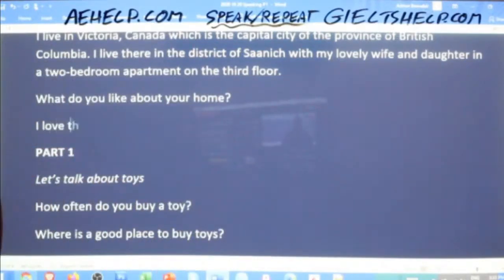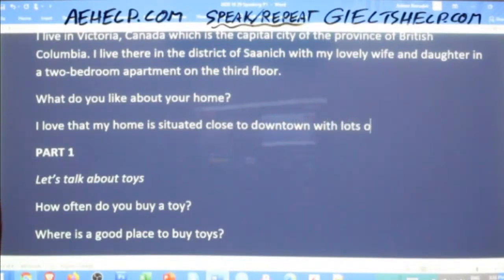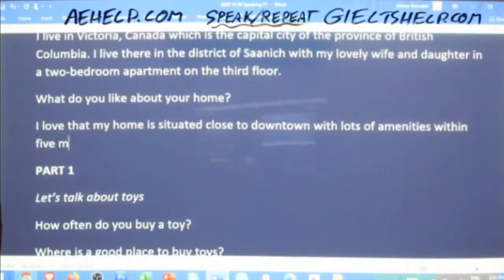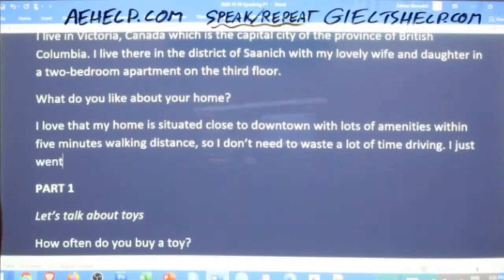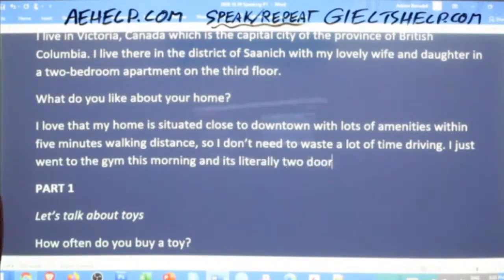So I love that my home is situated close to downtown with lots of amenities within 5 minutes walking distance, so I don't need to waste a lot of time driving. I just went to the gym this morning and it's literally 2 doors away from my apartment.